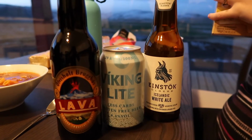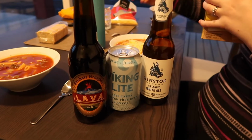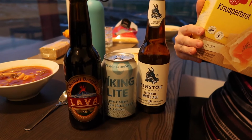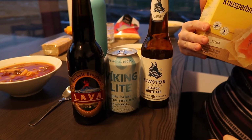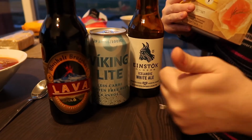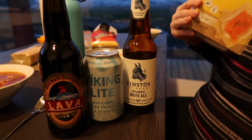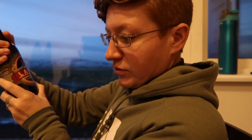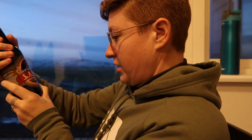All right, here are the three Icelandic beers we got, and you can only buy beer or wine in a certain store. You cannot buy them in the grocery store. So let's give these a gluten-free try. Jen found a gluten-free beer as well. This is Lava, from a local town, Selfoss, they said. It's a smoked imperial stout.